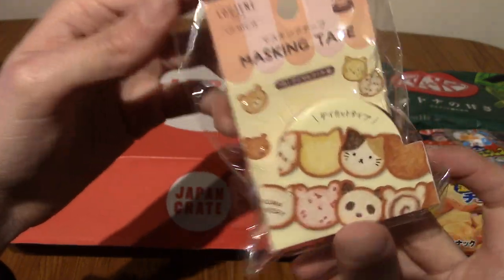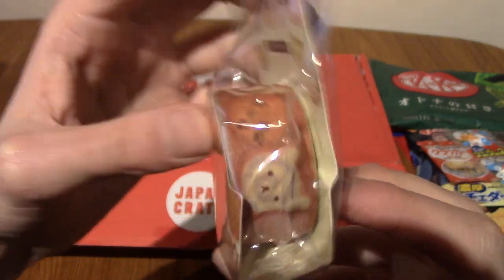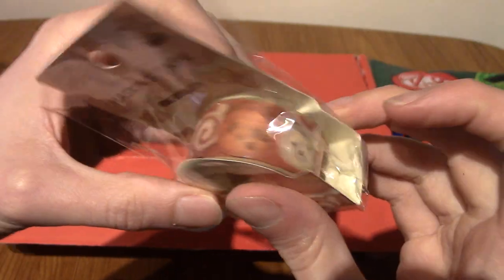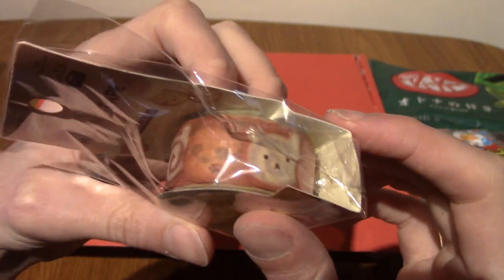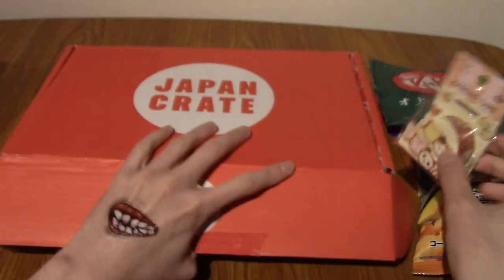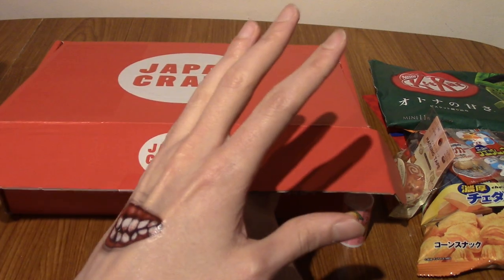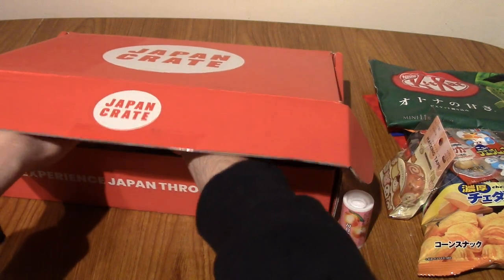Ooh. Oh, wait a second. Masking tape. Oh, dude. We got really cute cat things. So we got cats and stuff. That is adorable. There we are. We got a panda. We got a swirl. We got a cat. Is that a dog or a bear? Wow. Okay. This is very interesting. So yeah, this really is a Fukubukuro, which I did get one years ago from J-List, a non-NSFW one. They had Dragon Ball stuff in, and that was really cool.